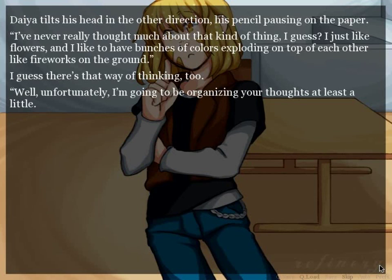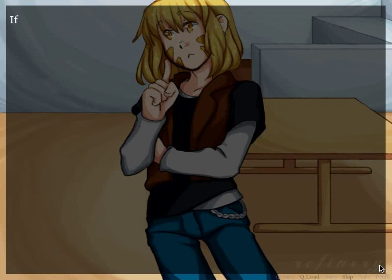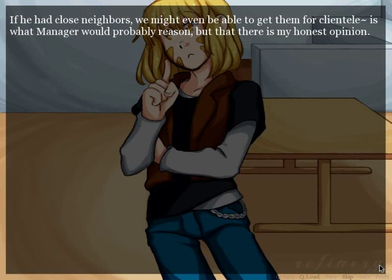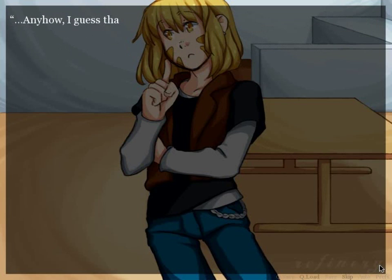Well, unfortunately, I'm going to be organizing your thoughts at least a little. If we're going to plant anyway, you might as well have a garden that's going to leave all your visitors speechless. If he had close neighbors, we might even be able to get them for clientele, is what the manager would probably reason, but that is my honest opinion. If you're going to do it, you might as well really do it, especially if you care.